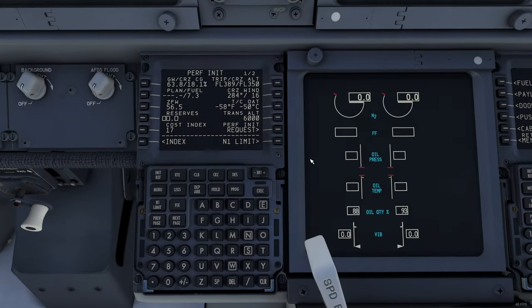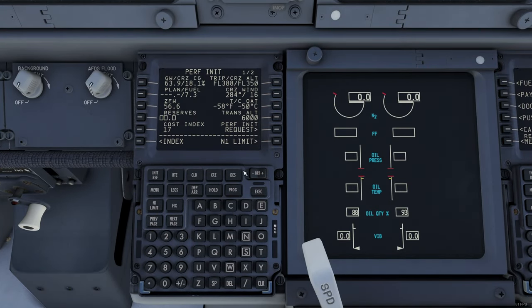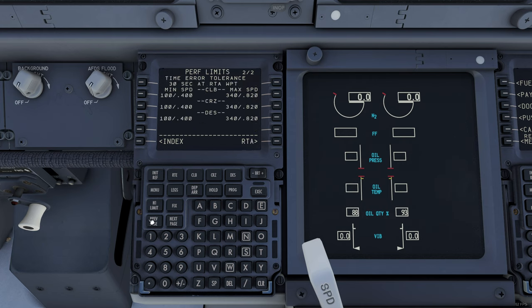We get the load sheet and we can now revise our information. So 66.6, we'll take a look at that later. Our reserves for today will be, we'll say, 2.6. Insert, execute. N1 limit, and this is where OpCat comes into play.